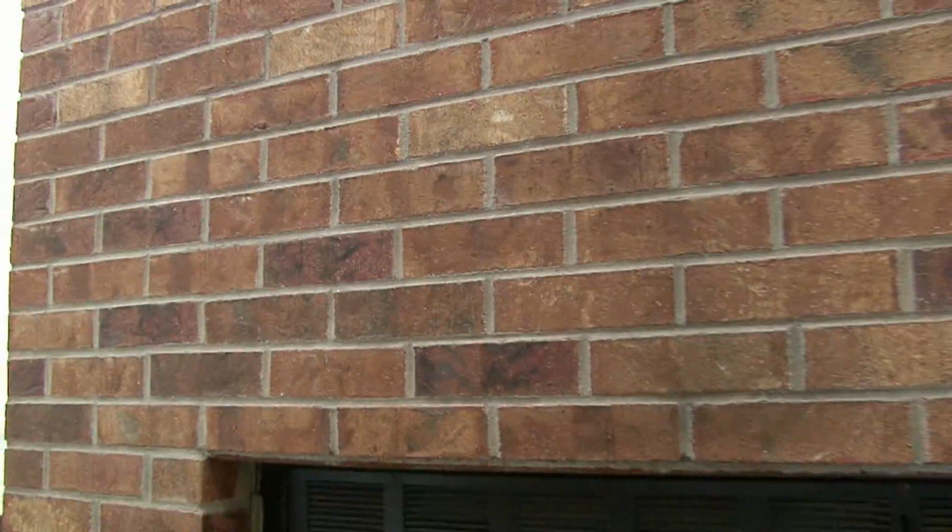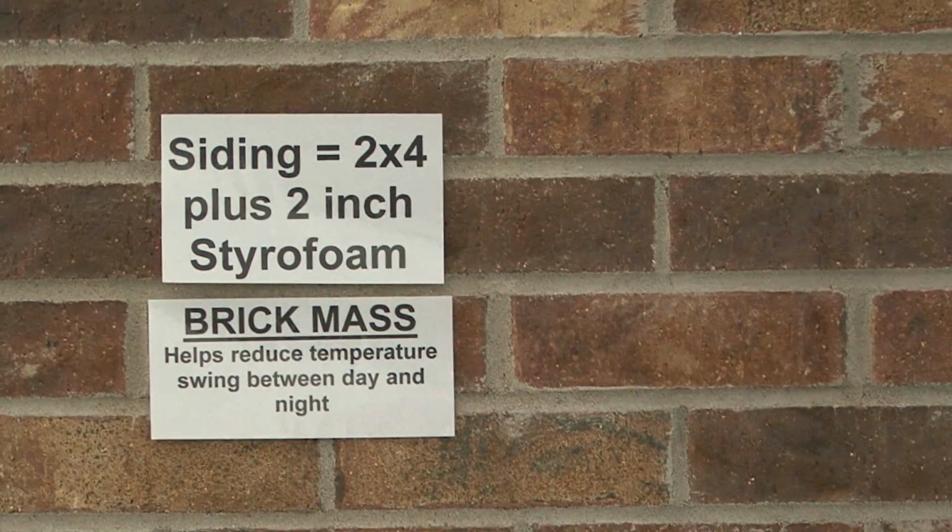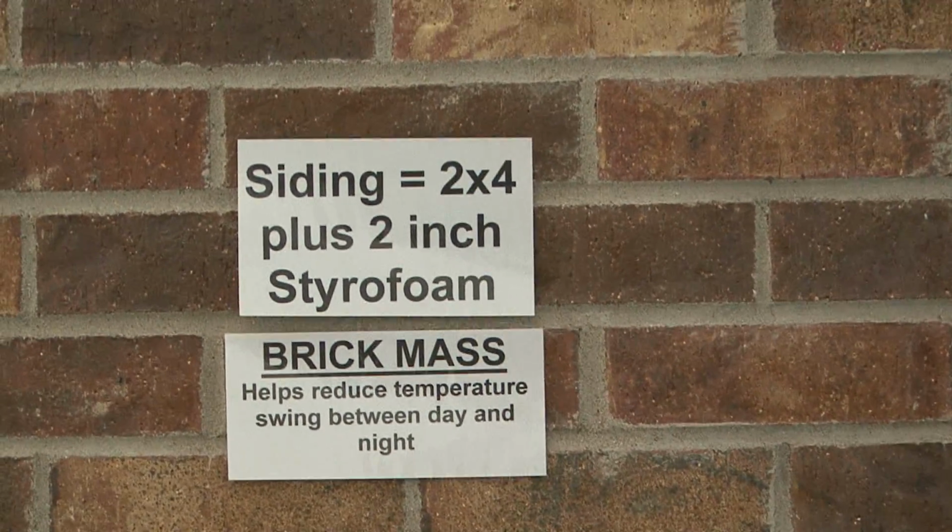In addition to the thermal mass of the rock box, there are also the bricks on the inside of the house. We have the bricks on this wall, and we have bricks on the east wall inside the house. Those help to reduce the solar temperature swing between night and day.